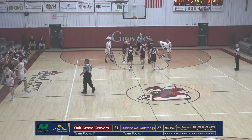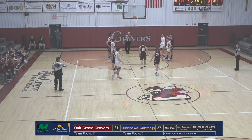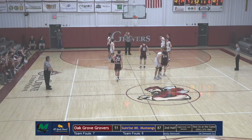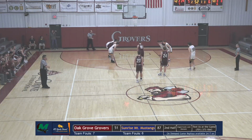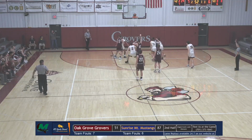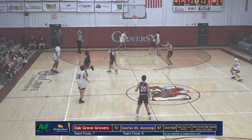And we need to add a couple more fouls here for the Mustangs. They're actually at 6. So one more foul by the Mustangs will put the Grovers in a 1-and-1 bonus for the remainder of the game. Mustangs already in that 1-and-1 bonus, and they'll get one of the two free throws, 87-52.